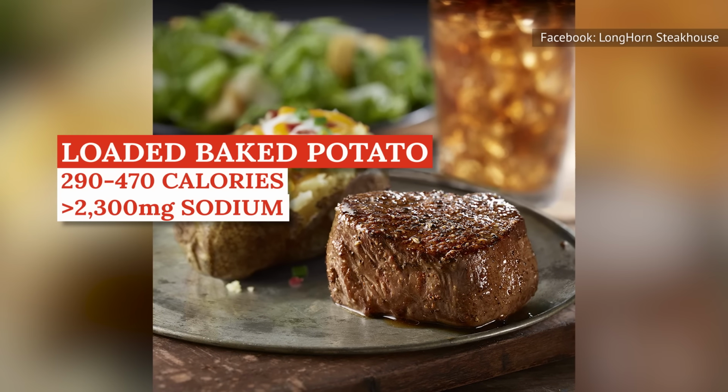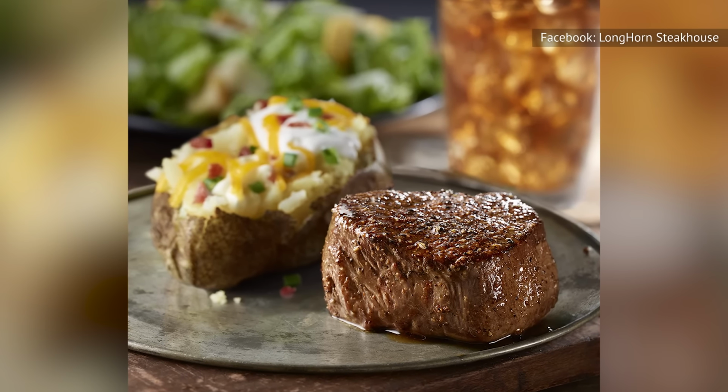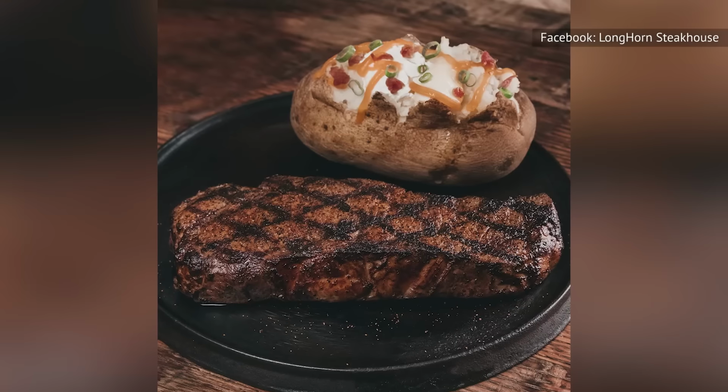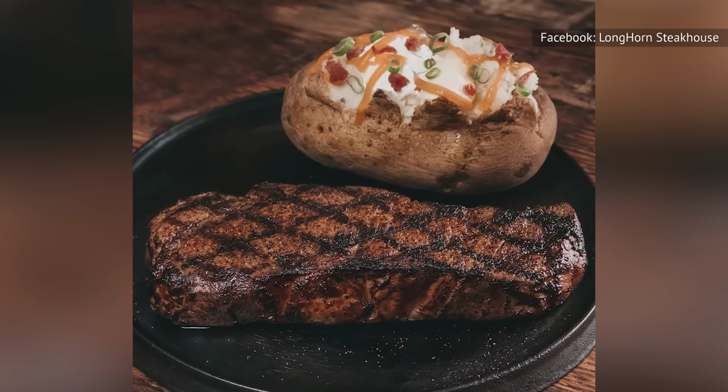And when the sodium content of the main entree is also factored in, your total number has the potential to grow further. This could potentially pose a serious problem for those following a low-sodium diet for health concerns. So take it into account when selecting your sides during your next meal at LongHorn.